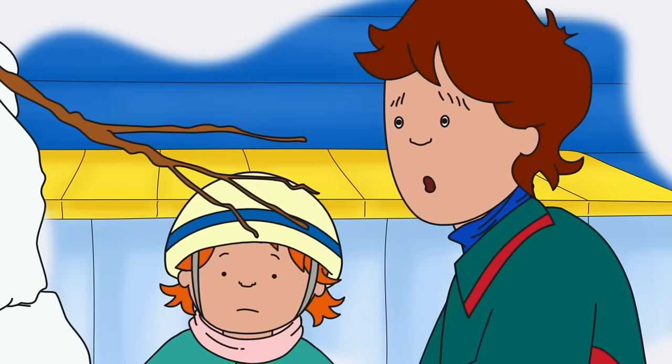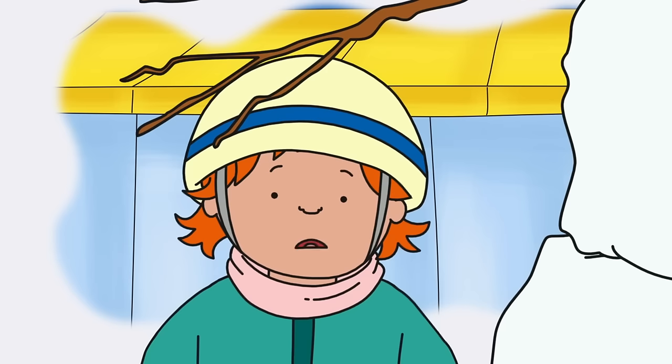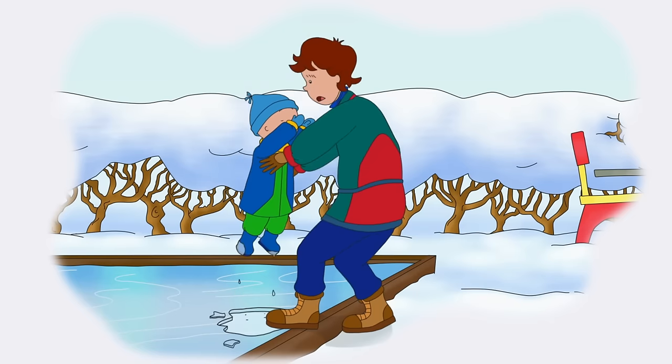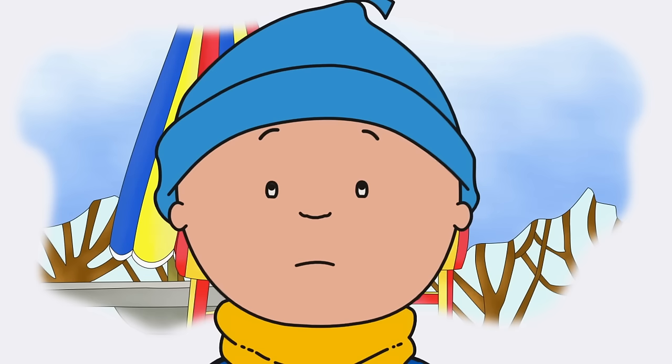Caillou, no. Uh-oh. Caillou, all wet. I'm sorry, Daddy. I thought it was frozen. You need to be a little more patient, Caillou. Good things are worth waiting for. Now I'll have to fix the rink.